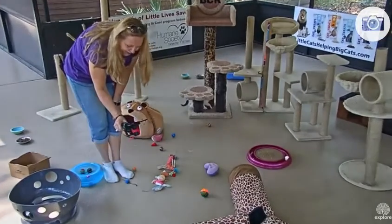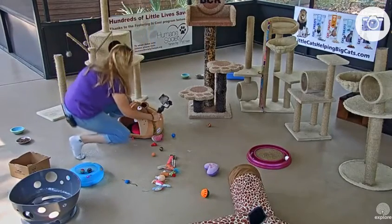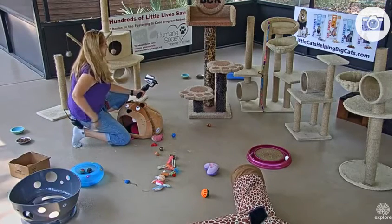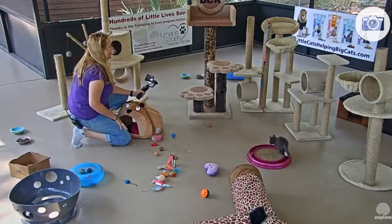Oh, is that scary? Oh my goodness, it's so scary. Oh my god, they're so tiny. There's only 2 of them in here, so as long as you're not stepping on either one of them, you're fine.